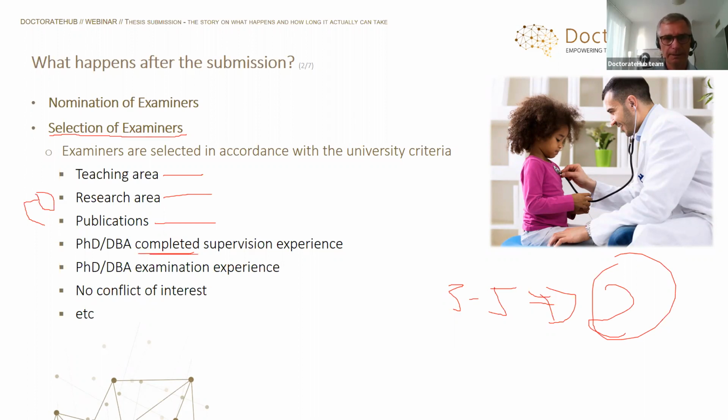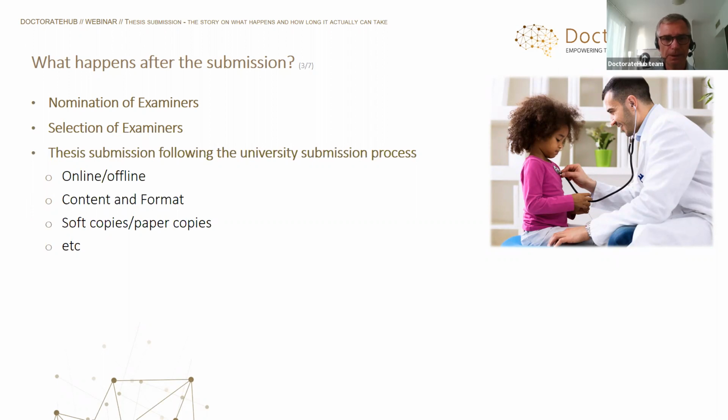Do they understand the process? As well as, which for me is quite important, how many examinations have they already done? Because that helps in the examination process. And as I mentioned, no conflict of interest. That means you and your supervisors shouldn't have been working together, at least for the last 5 years, shouldn't have a journal paper together, shouldn't be working on projects together. So it's quite important to be able to tick all those criteria. After that has been done, the 2 will be invited to examine the thesis, and I'll talk about that a little later on.